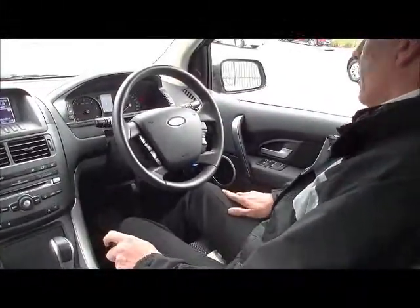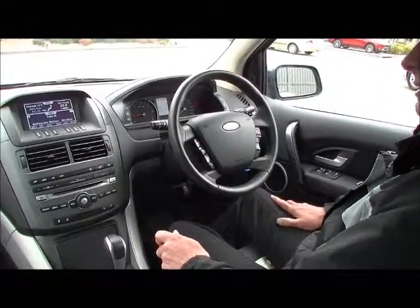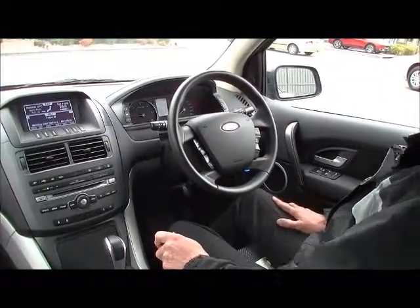So now we're on the inside of the Territory, and I'm very happy to be back inside the car now, considering the outside temperature's 13 degrees.